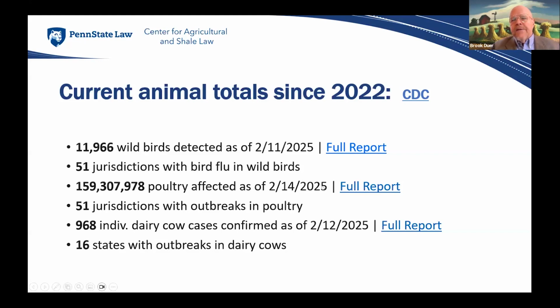159 million poultry have been affected going back to the 2022 start date. This doesn't include the 50 million in the 2014-15 timeframe. There are 51 jurisdictions with outbreaks in poultry. Of course, that includes Puerto Rico, and I believe that's the 51st jurisdiction being discussed there. I'm sure it is. And then this is a good one to understand.